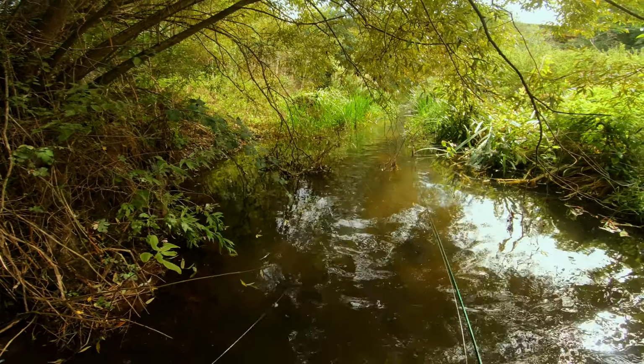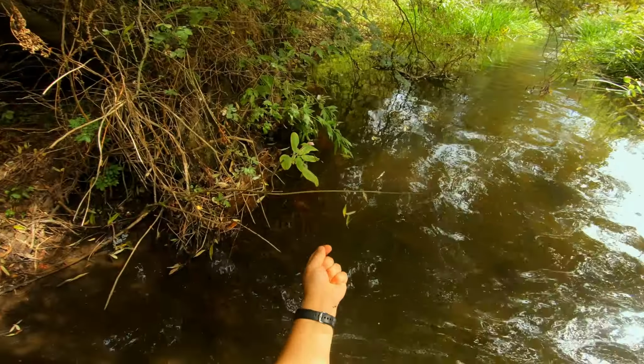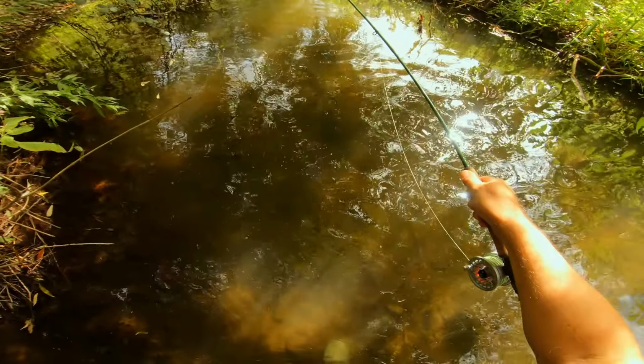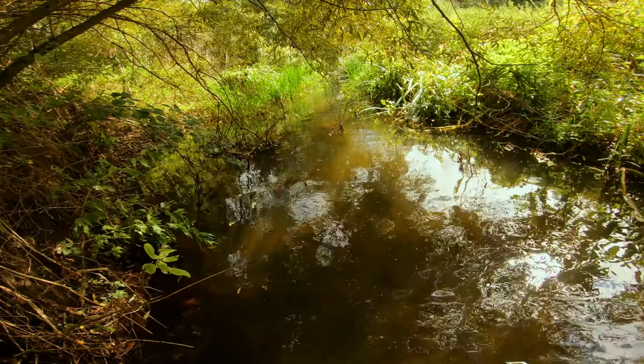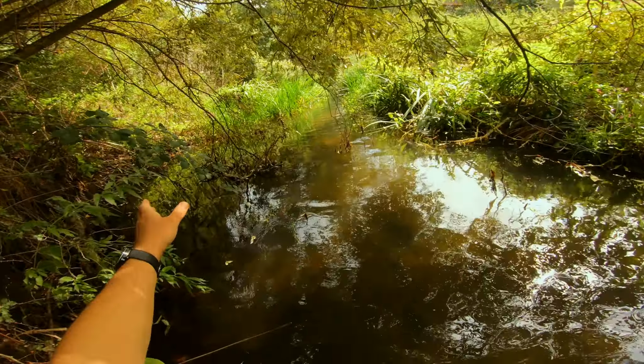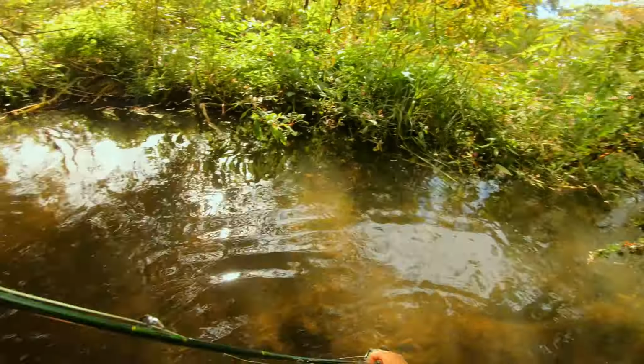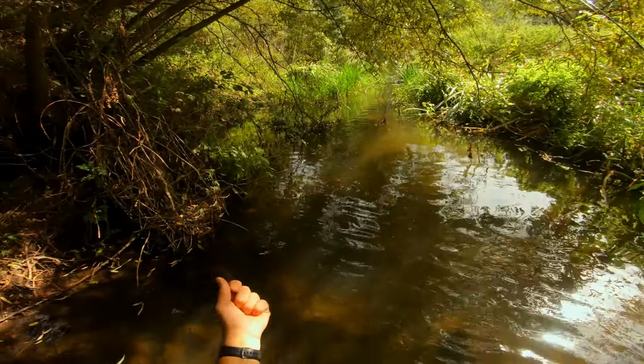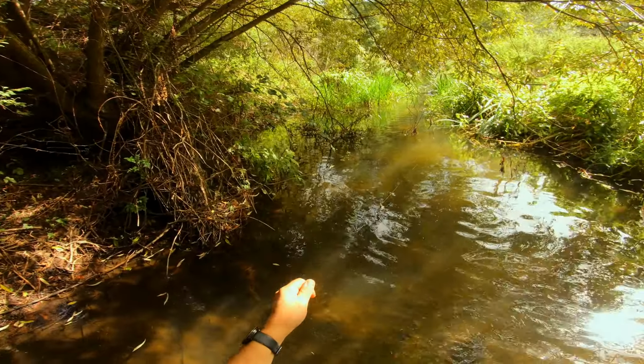Oh, he's right under there and I can't get to him. Oh, he's right there. He's right there under my feet. You see him? It's a bream. He's swum right in this section here and he ain't even spotted me. Right, I've got to wait for him now. I've got to wait for him here because this is the only spot I can lift my rod.